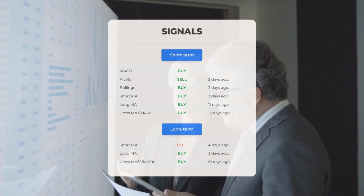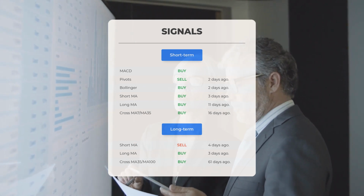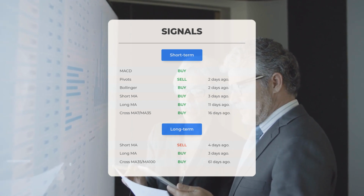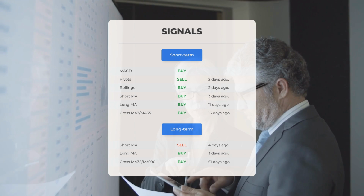If we examine the 12-month chart, we observe short moving average, sell signal from 4 days ago. The long-term moving average, buy signal from 3 days ago. The relationship between the short and long moving averages indicated a buy signal 61 days ago.